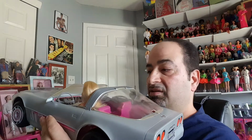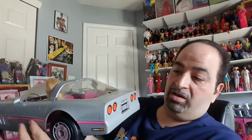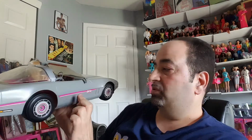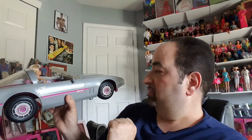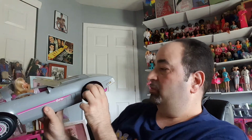Here are the rear view mirrors they're talking about on both sides. The steering wheel, of course. The instrument panel, that's a decal. The Barbie license plate, and all these decals that you would put on when you bought it, and thankfully these have stayed on mostly over the years. This is coming off a little bit, but the wheels do kind of turn if you're moving this on the ground. And this is not powered in any way, it's just by hand.